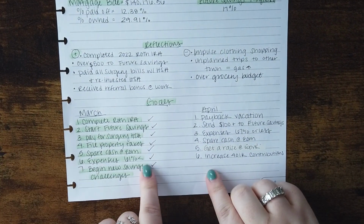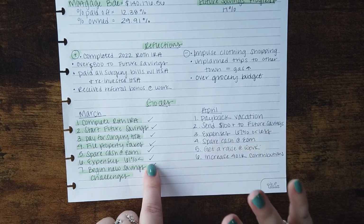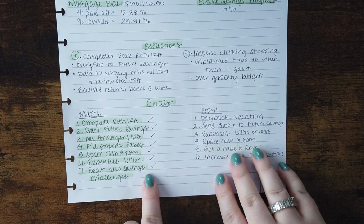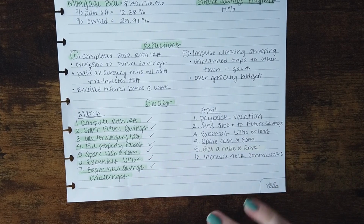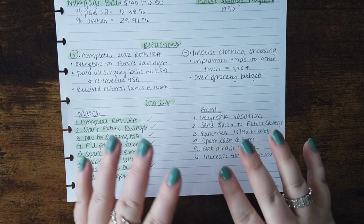For April, I want to keep my expenses at 61% or less. I achieved 54%, so that's awesome. And then I also started some new savings challenges in that savings challenge video that I do. So that was super fun, and I can't wait to do this month's.